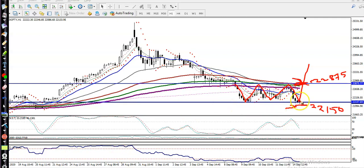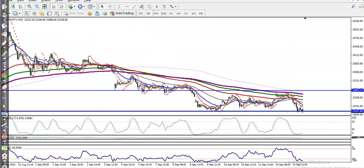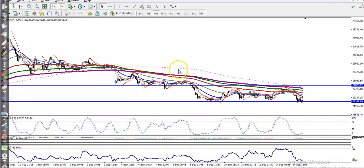For intraday, we can trade in between this range also somewhere here. Alright, in between this. Let's check the small time frame, like 15 minutes. Let me zoom a little more here. Still running in a downtrend. Have you seen it? In a small time frame, like 15 minutes, price is running in a downtrend.